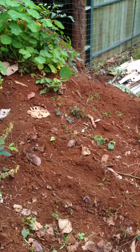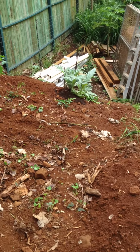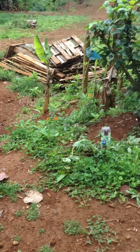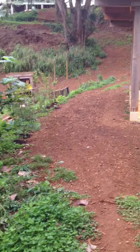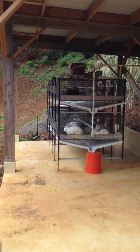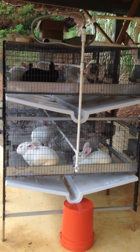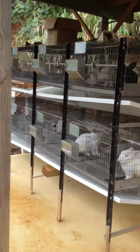So more comfrey, and I just threw a whole bunch of amaranth up there to see if it would pop up. So we'll see if that works. But what I'm trying to show you is this rabbit system, okay? So Bill and Danny designed this system, and it's a double-decker rabbit cage, right?